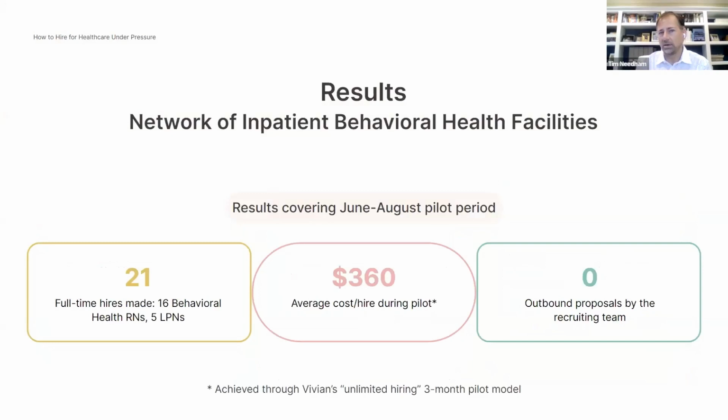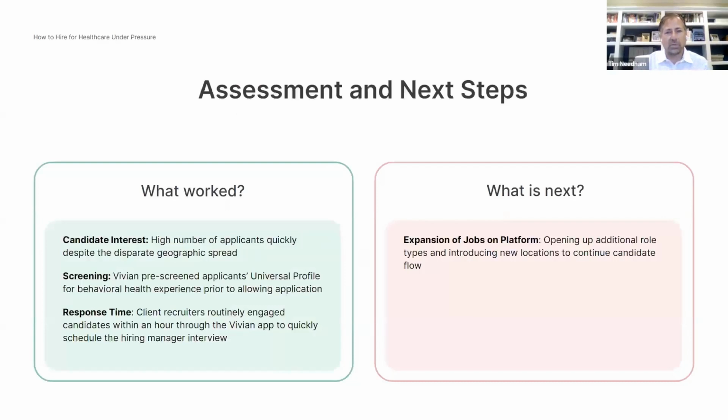And then the key here, 0 outbound proposals. So all of this candidate volume was driven by Vivian's job alert program and engaging candidates through the mobile application on a weekly, every 3 days, whatever the routine was we decided by that candidate they responded best to, get those job alerts out there. And let's see, we'll go to number 3, just to recap this one. So not a whole lot of what's next, other than we are expanding jobs and roles.